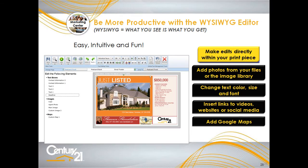This is also a great feature that I almost missed. You can add a Google Maps on there. So if you're sending out a postcard to a group of buyers because you're having an open house on a particular listing, you can include the Google Maps, which tells them exactly how to get to where they're going.